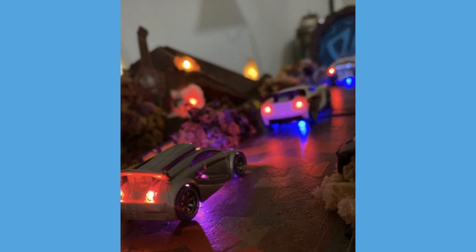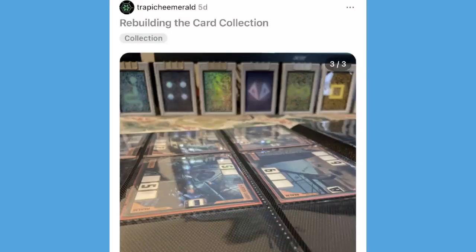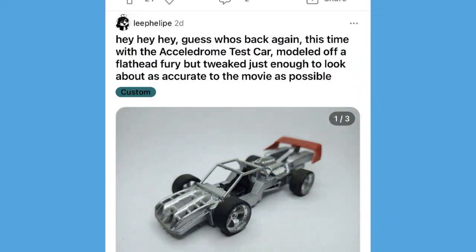How sick is that? Then a post by Trapiche Emerald who said, rebuilding the card collection. And while I love seeing people getting into the card game, what's really cool about this is that army of 3D printed Excel chargers in the back. Check them out. And then a post by Lee Philippe who said, hey, guess who's back again? This time with the Acceledrome test car. A lot of us call it a simulator car, I believe.